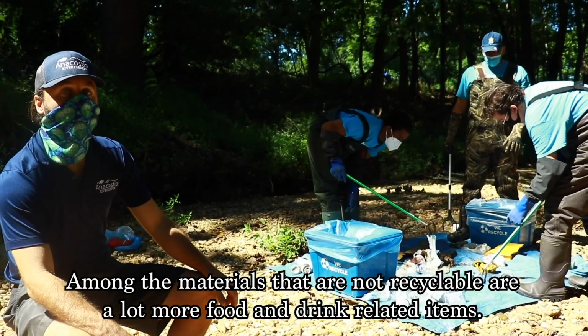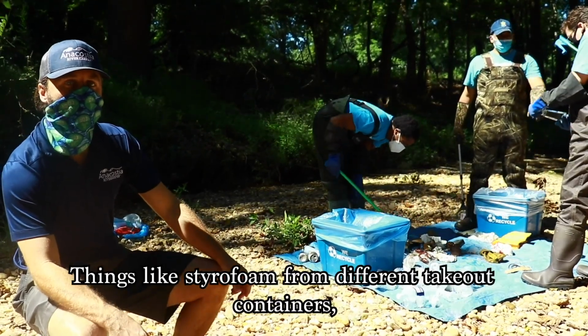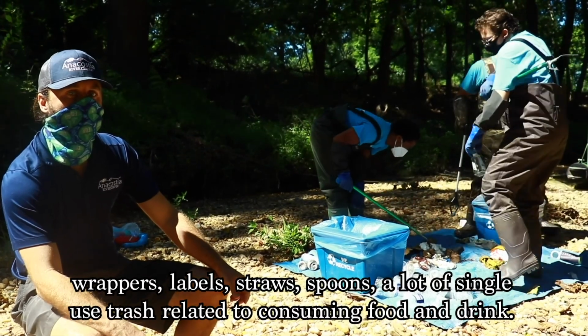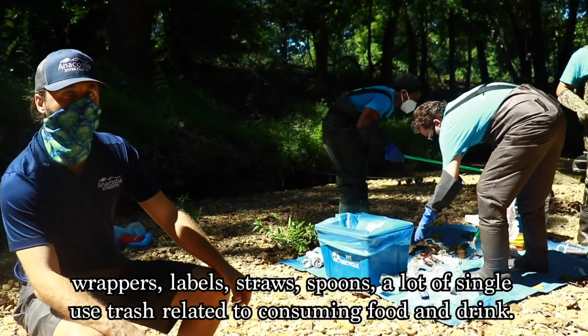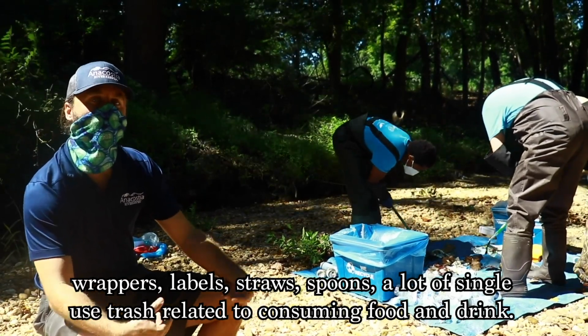Among the materials that are not recyclable are a lot more food and drink related items, things like styrofoam from different takeout containers, wrappers, labels, straws, spoons, a lot of single-use trash related to consuming food and drink.